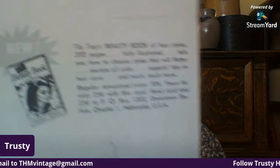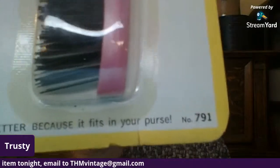And this one, I doubt it's still available, it's most likely out of print now. But there is the Tip Top's Beauty Book of Hairstyles, 200 pages. You could order from Omaha, Nebraska. And you could get that for 25 cents. No, 50 cents. No, 25 cents if you send in proof of purchase. So you never know. You'll have your own proof of purchase. Two new brushes. Well, new old stock brushes. Nylon bristle. And this one doesn't say it. Oh, this one just says better because it fits in your purse.